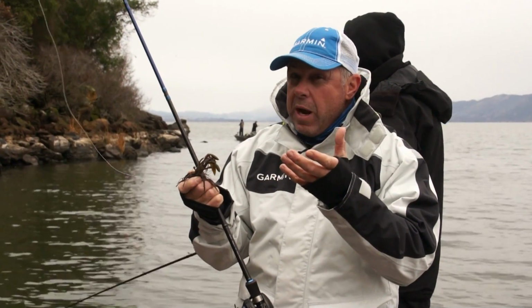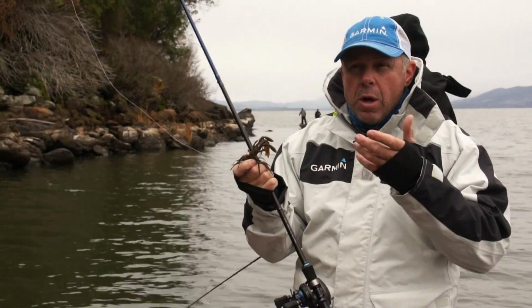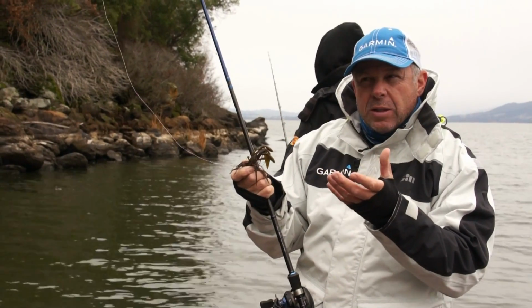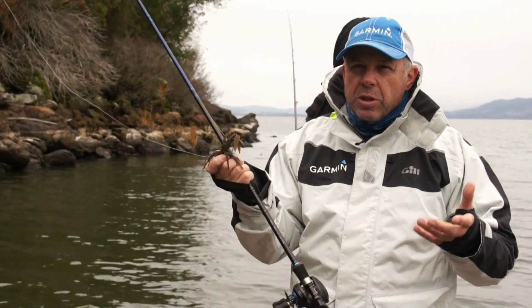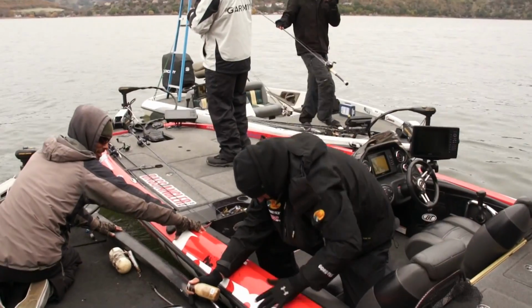The water's only 48 degrees, started out 46 this morning, so you gotta fish slow. These fish are slow. So we're working it down, working it slow, letting it sit, and then the fish are coming up and whacking it, and we gotta get them in the boat. So that's pretty much the setup and how we're doing it here on Clear Lake. Good? Yeah, I got you.